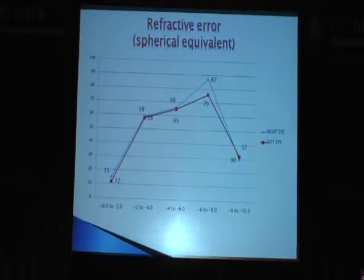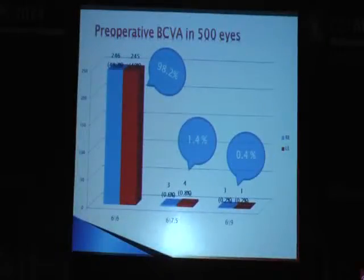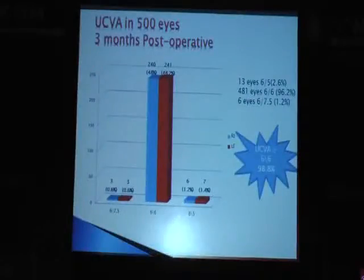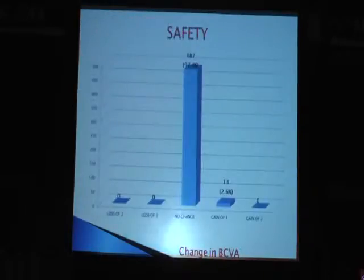Preoperatively, the refractive error ranged from 0.5 to 10 diopters, but our patients, majority of them, were within -6 to -8 diopter range. Preoperative best corrected visual acuity was 6.6 and 98.2, 6 by 7.5 and 1.4, and 6 by 9 and 0.4% eyes. Postoperatively, the uncorrected visual acuity was 6.6 or better in 98.4% eyes, which improved to 98.8% by 3 months. 97.4% eyes showed no change in their best corrected visual acuity.